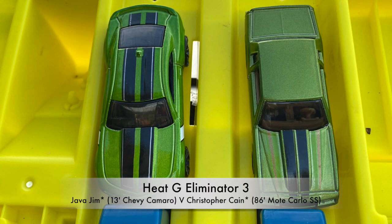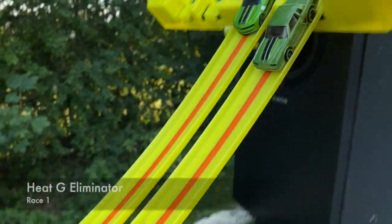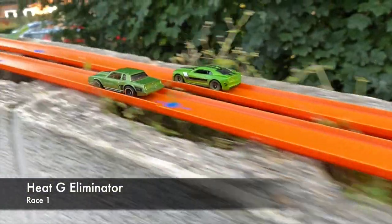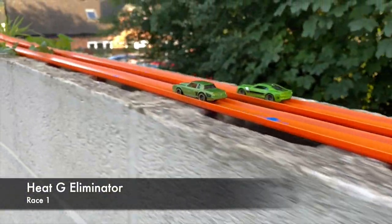Alright, here we go. It's Java Jim versus Christopher Kane. Oh dear. The 2013 Chevy Camaro versus the 86 Monte Carlo SS. Your brick. Brick? No, I think the Camaro should win. Camaro, yes. I'd like to see it win. Well, let's see how well it goes.